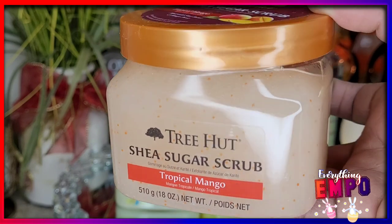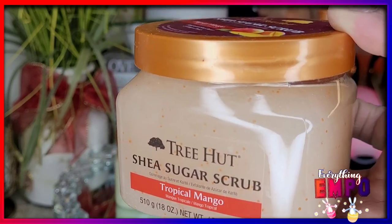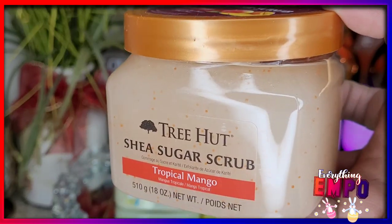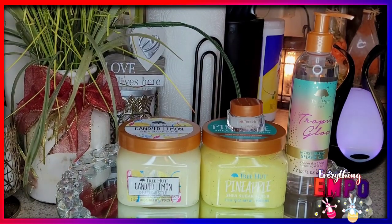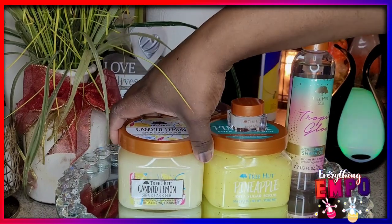Alright, and if you're into mango scent, this is really how mango is done. I don't like the Dove mango, but if you love mango, this is how mango is done. All right, now let's get into the new ones, which is the Candied Lemon.